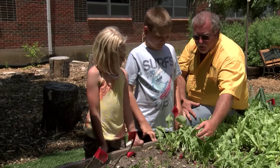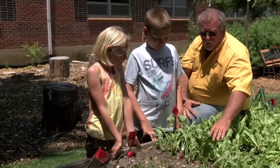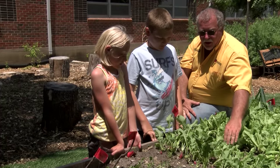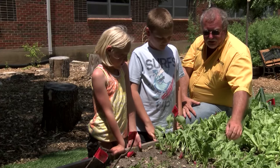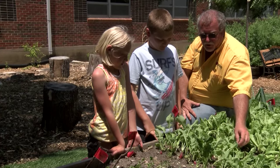And here we have two rows of radishes. One row was done right, and one row was too close, and we did that on purpose so you could see what happens if you don't thin your plants properly.